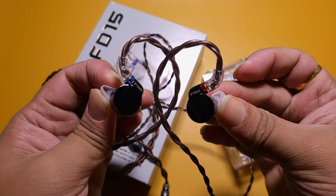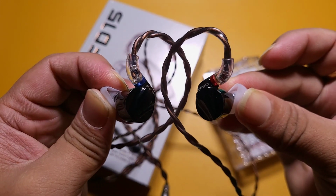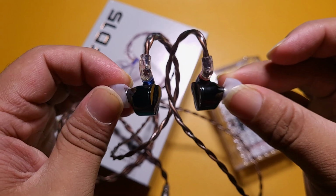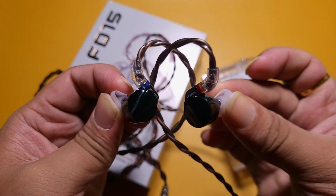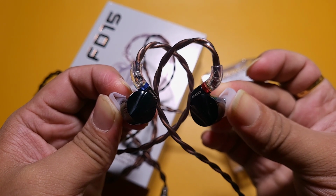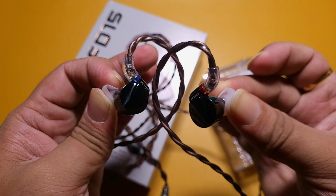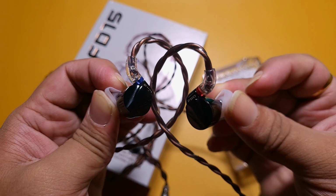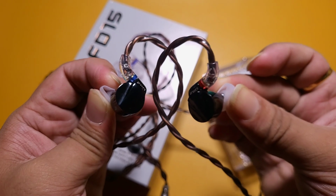It has a decent amount of texture. I have no issues with the texture, and delivery is good, nicely well layered delivery too. I do not have any issues with the delivery or any layering or detailing at all. The attack is a bit on the faster side, and has very good control. I like the control of this IEM, but it kind of feels like it is slightly lacking with the weight or the power, the punch.